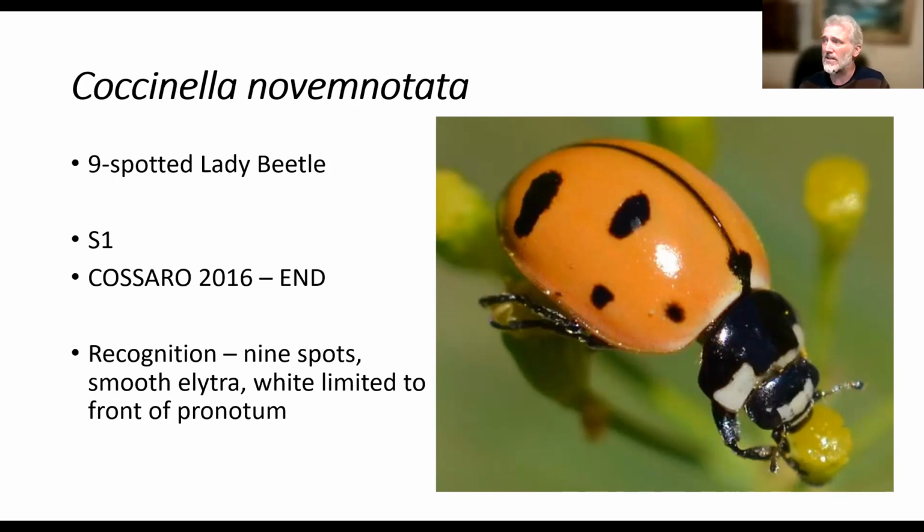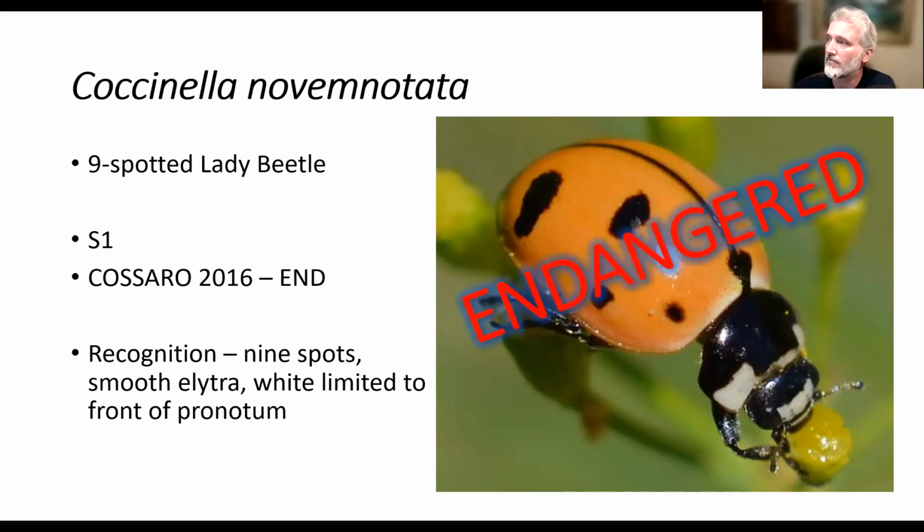Now, this species used to be extremely abundant in Ontario. It's probably one of the most abundantly encountered species. I think it's something like 16% or 10% even of the species that were encountered when people went out, and basically just completely dropped off the map. Towards the end of its occurrence, or at least documented occurrence in Ontario, we're looking at like 0.6% of the species or specimens that were being encountered belong to this 9-spotted lady beetle. And again, it is an endangered species.